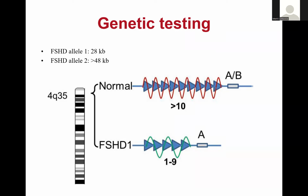Again, Dr. Gonzalez had a nice slide showing the descending pattern of weakness. Usually patients have facial weakness. Occasionally they may have a exotropic looking face, mostly due to incomplete eye closure and difficulty with lip closure, and as the disease progresses, patients will have scapular winging, which is usually more prominent when patients are abducting and overflexing their upper extremity.